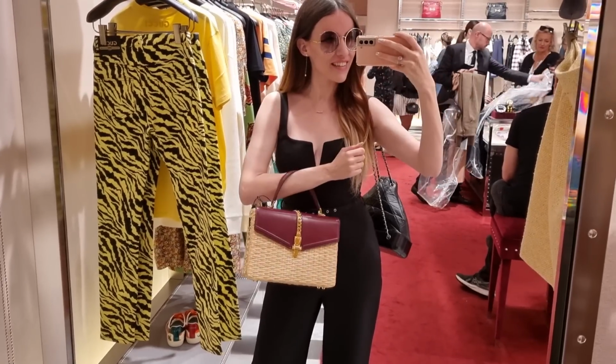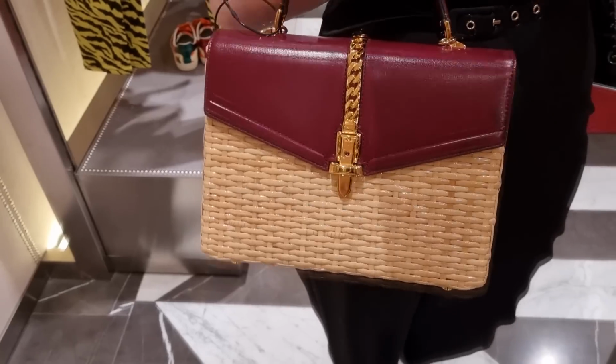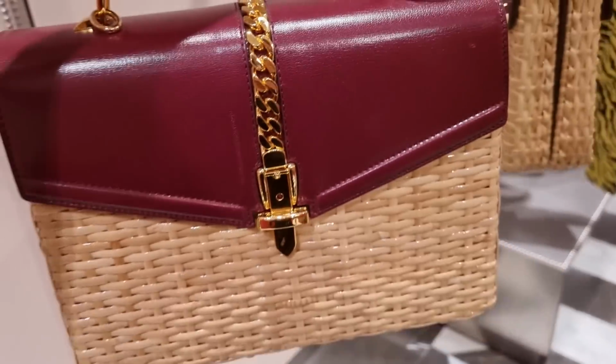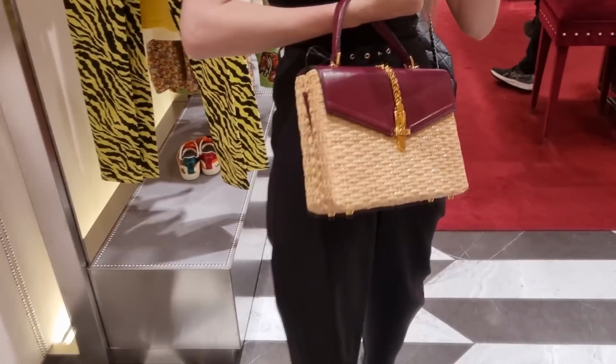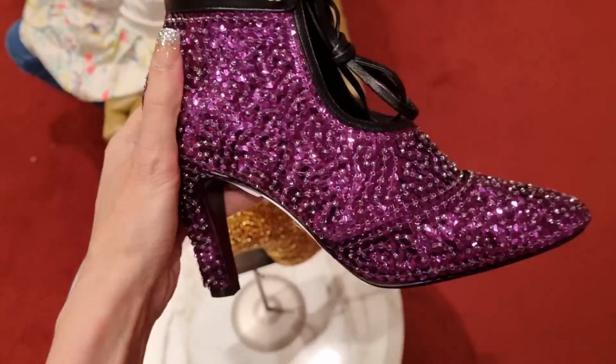Okay guys, so a really nice little Sylvie bag. I really like the all leather versions, but this one is quite nice as well. What do we think? Always let me know. They have it in green as well. Look at these, guys. Wow, that is so my color.